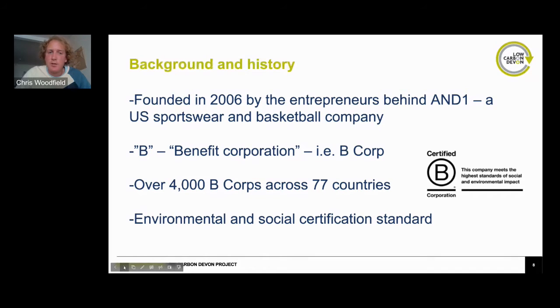But just a bit of background and history. B Corp is a fairly recent movement. It was founded in the USA back in 2006. And the B stands for benefit. So in case you're wondering, it's Benefit Corporation, which is shortened to B Corp. There are now over 4,000 B Corps across 77 countries, and it's an environmental and social certification standard. I'll delve into a bit more detail around what that actually means, but it's looking at purpose, profit, planet, and people.